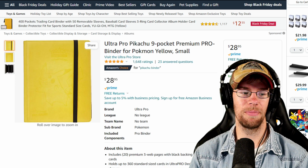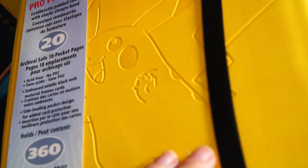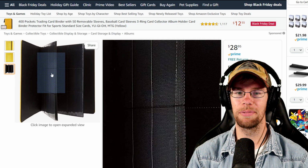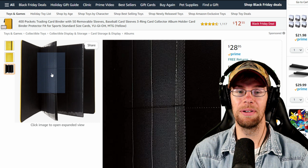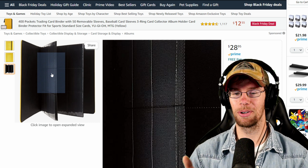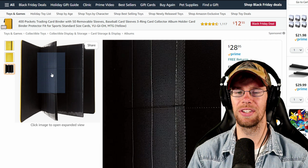And then one that I have in my personal collection, it's a bit difficult to tell, but there's an outline of Pikachu on here. And again, this is what you want to get from a binder. You don't want to have those 3-ring metal binders possibly damaging your cards, because that eliminates the entire point of having a binder in the first place. So again, if we're going to be storing those cards, we want to do so in a safe way.